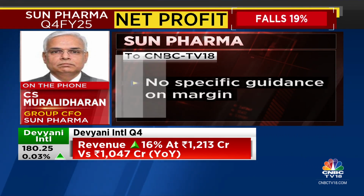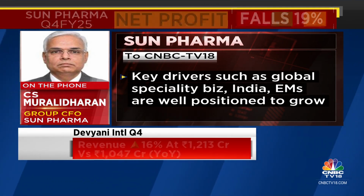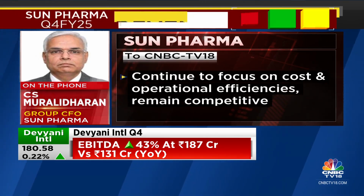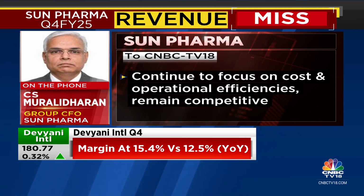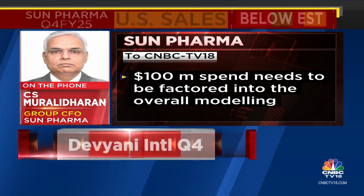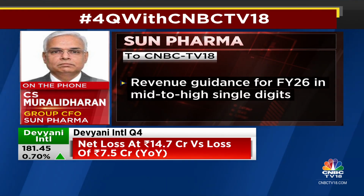Okay, so it's trying to factor in what could happen with the tariffs? See, we are not able at this point of time to understand the real notification. As and when it comes, we'll be able to read the fine print and interpret it. As of now, there is no clarity in terms of the regulations, neither for tariff nor for other aspects in the US. As a result, we are not able to measure the same.